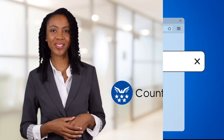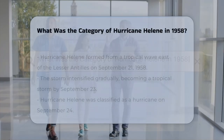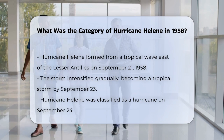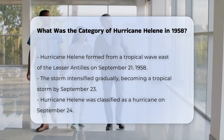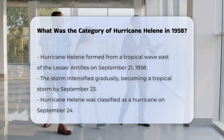Let's get started. What was the category of Hurricane Helene in 1958? To determine the category of Hurricane Helene in 1958, we need to look at the historical records of this significant storm. Hurricane Helene formed from a tropical wave east of the Lesser Antilles on September 21, 1958.